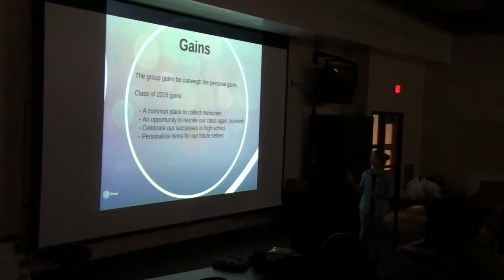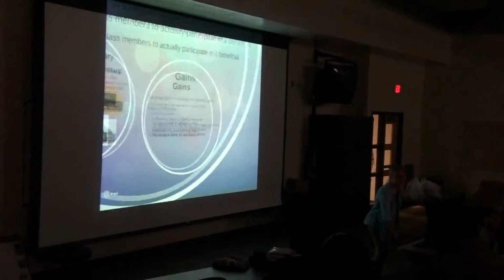And it can also have people put personal items in there. So if you don't want to do something with a group of friends and you just want to write a letter to yourself in the future, you can also do that. So it allows people to personalize it.